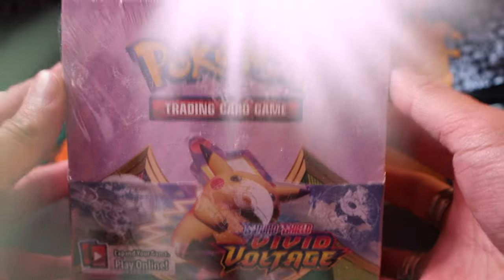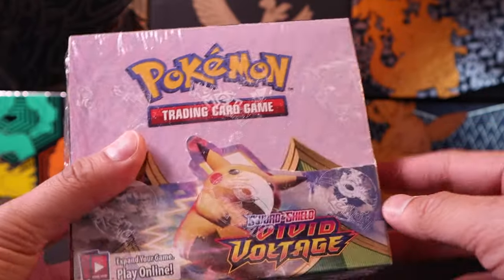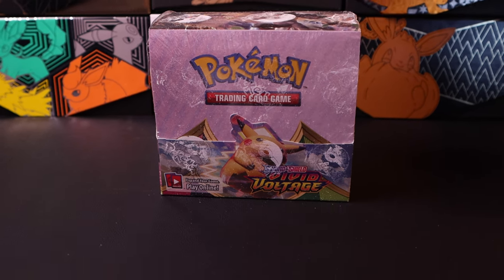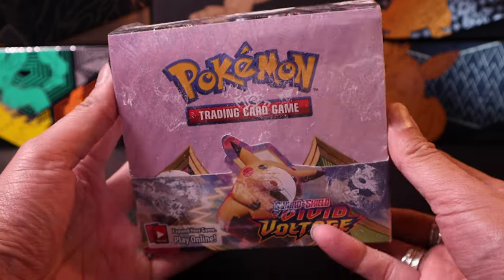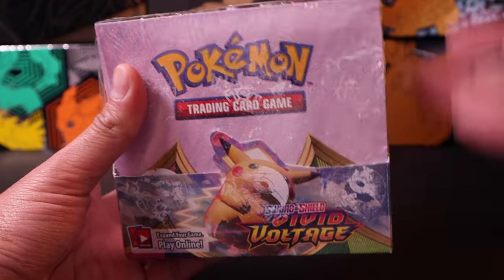A Vivid Voltage booster box. Granted, I had a couple opportunities to buy this locally. I'm not one who wants to pay that much over retail. I have no problem paying about $100 or so for a booster box. Once things were going to the range of like 200, that's pushing it. As much as I like things, I don't like it for that much over retail.